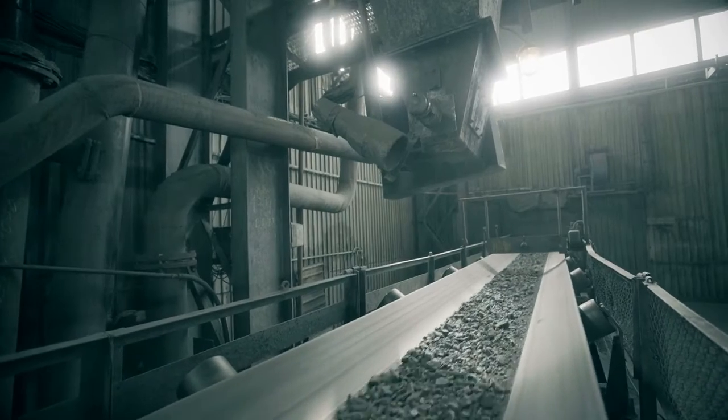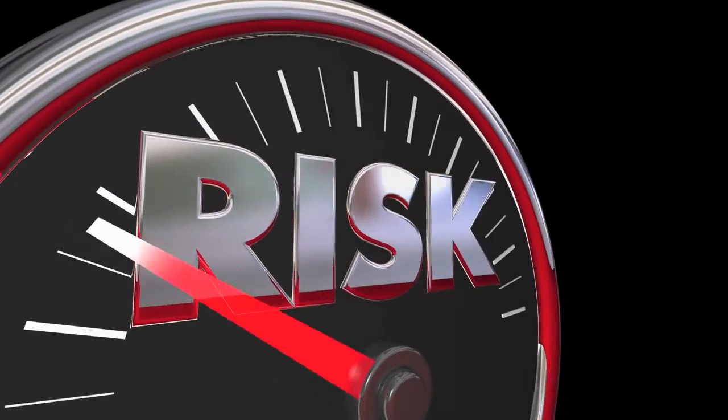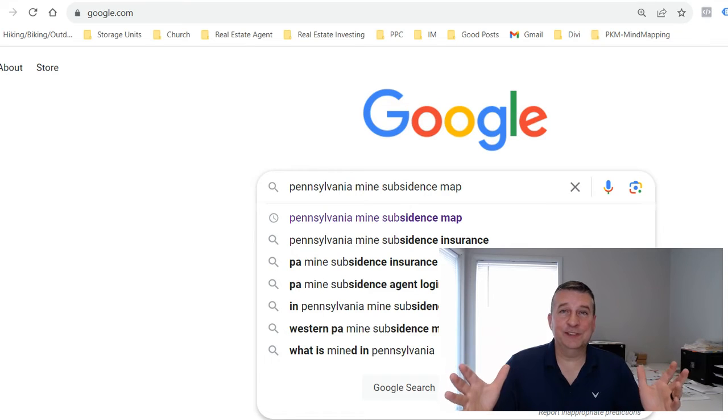The property that I have over in Derry Township has two buildings on it. It's commercial in nature, and on one building I do have coverage, and then I have another building on it, a barn type building. I don't have mine subsidence coverage on that, so it's just a risk that I'm running right now. So I have coverage on the one building and no coverage on the other one. I have one insurance policy that covers the entire property, but remember, the regular insurance policy does not cover that. Okay, so those are the three things I wanted to share with you.